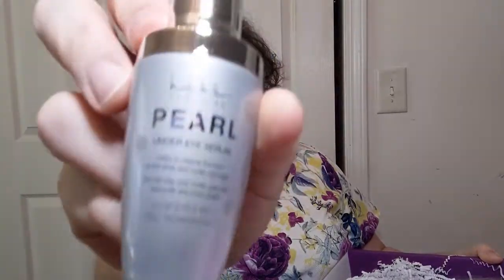There is yarn. Okay, so opening the box. I like the box, though. I might end up using this box to send a giveaway out. Okay, what did I get? Pearl Under Eye Serum. Helps to reduce the look of lines and under eye bags. Yeah, I need about a bucket of that.